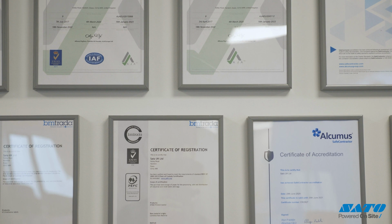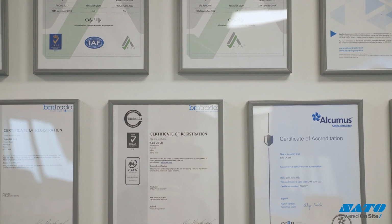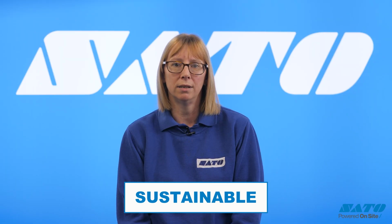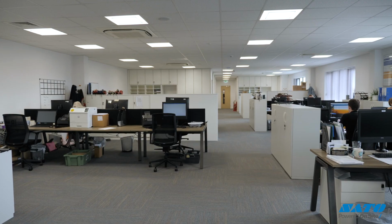We are very proud to have obtained certifications in these standards as it demonstrates the company's commitment to providing the highest quality products and services to our customers. In terms of sustainability, these certifications also create an environmentally responsible and safe workplace for the benefit of our employees, customers and the wider community, helping SATO strive for improved business practices year after year.